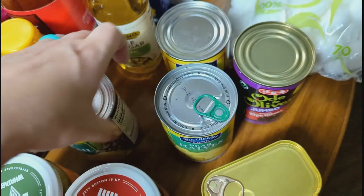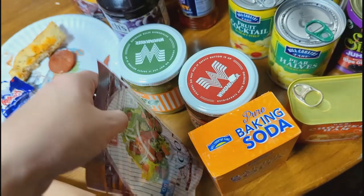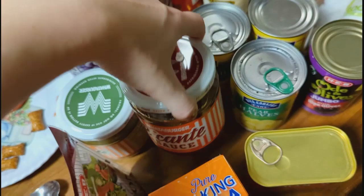Then Tucker saw a fruit cocktail and he wanted some of that. I grabbed some baking soda, some bacon bits for salads, and then these Whataburger salsas were they buy one, get one free? Yeah. So for both of them, it was like $3 and something. So we got the pecani, why can't I talk today? Pecani sauce, and then the salsa verde.